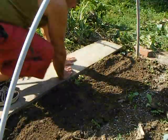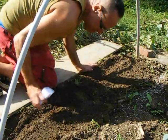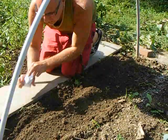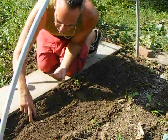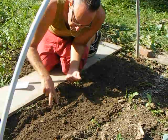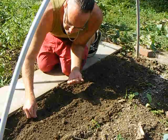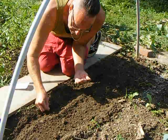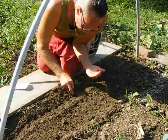Okay, I don't like to walk on my soil, so I put a board down. Since radishes, pretty much every seed comes up, so rather than thinning them, I have been planting each one individually. They pretty much all come up, and that way you don't have to thin them. Yeah, I don't like to walk on my beds.